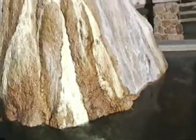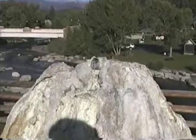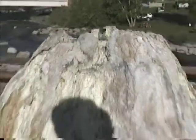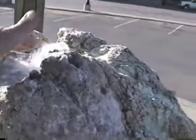Wow, that's amazing. You got to say here what the heck it is. It'd be natural there. What the heck is that water coming out of there? I'm going to see if I can touch it to tell the temperature. I just touched it. It's really hot here. Ooh, and really smells like sulfur.